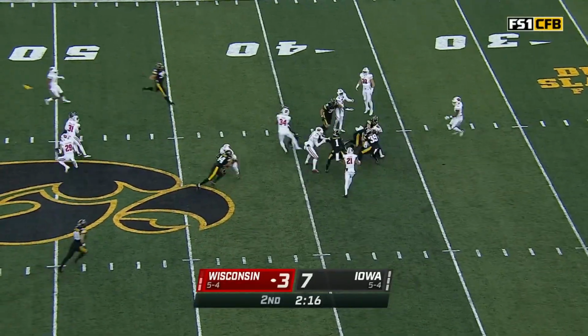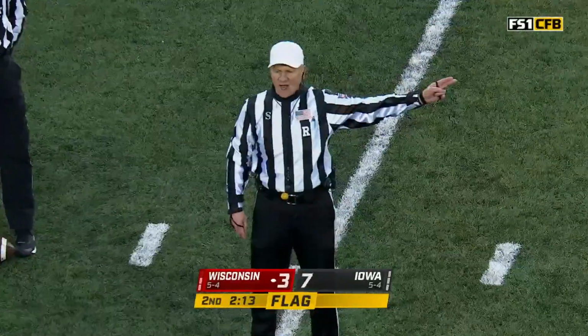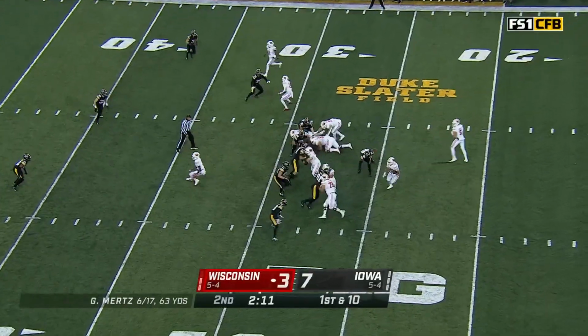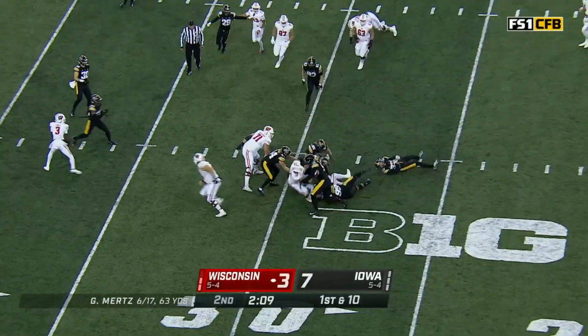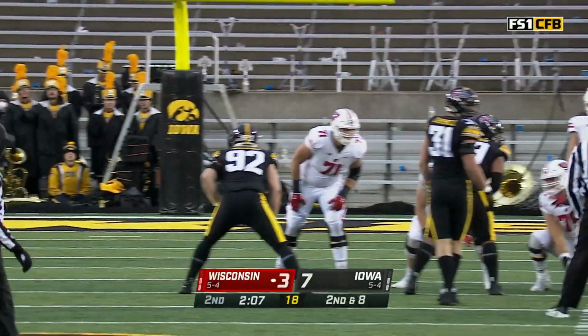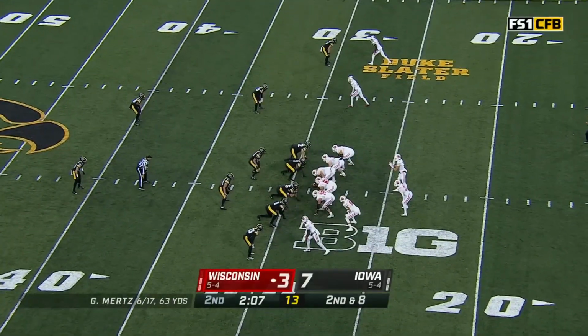This is Ingram on the return. Little block in the back, Wisconsin. 10-yard penalty. Special linebackers in this one. Keeping it on the ground with Guerrero. Guerrero remains in the game at running back for the Badgers.